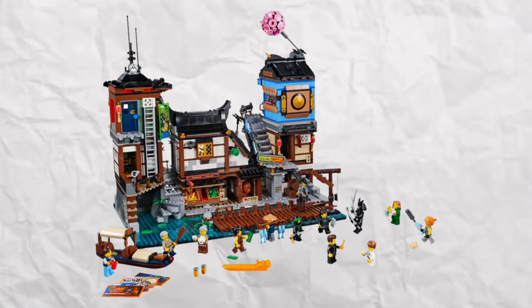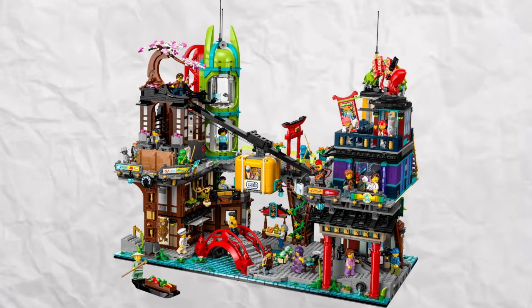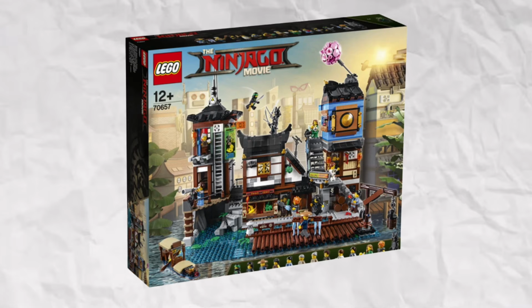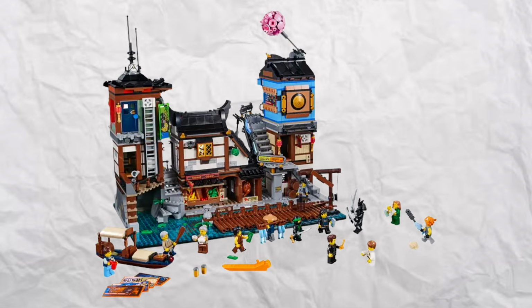The Ninjago City Docks was one of the original Ninjago City sets from the movie, and set the standard for sets like the markets and future mid-city sets. This one is great because unlike all of the other Ninjago City sets that look beautiful from the front and bland at the back, this set is back focused to give the entire display a better vibe.